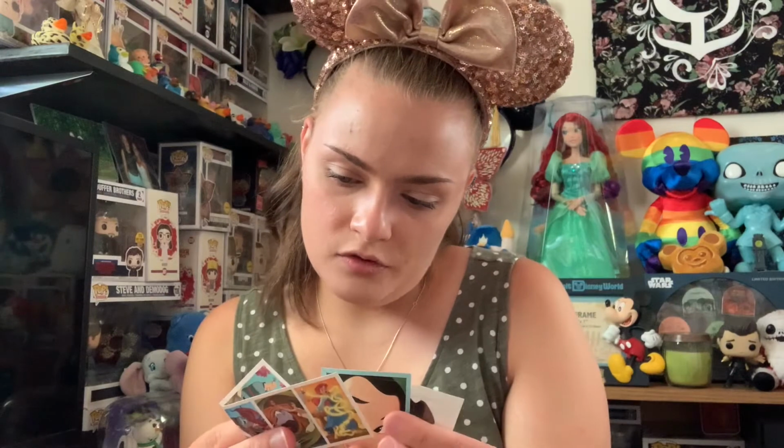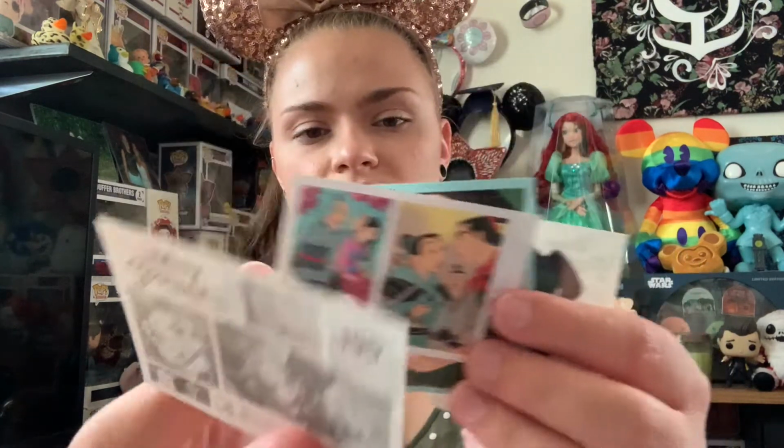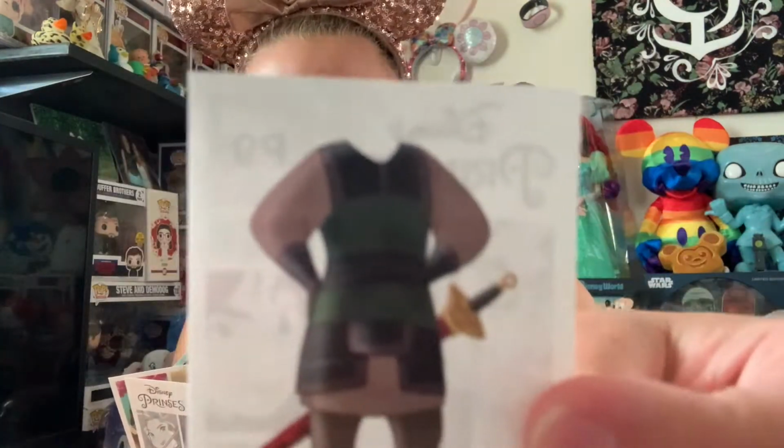I think wherever these are from, yeah, these all come from Italy, it looks like. So I'm not exactly sure if they were like a little comic strip or something, because the back says Princess, Disney Princessa. So I'm really curious as to what these came out of. They might have come when you purchased something, or I'm not sure, but they're super cute, and I love the Little Mermaid one so much.